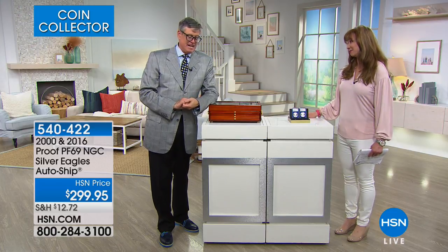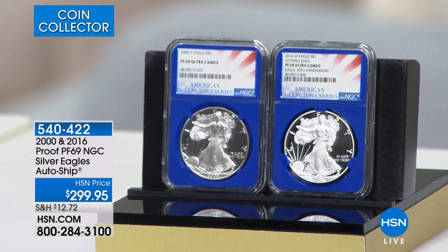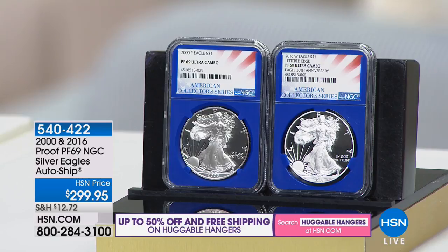Now we can talk about that fantastic set. I was talking about the proof American Silver Eagles. Proof American Silver Eagles are the most collectible. They started them in 1986 and have made them every single year from 1986 to 2018, with the exception of 2009. The production of American Silver Eagles went from about 5 million a year to 50 million a year in 2008. By law, they have to do the mint state coins, and they didn't have enough coin blanks to do proof coins in 2009. But other than that, every single year they're here.